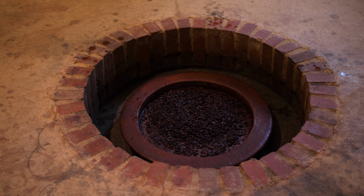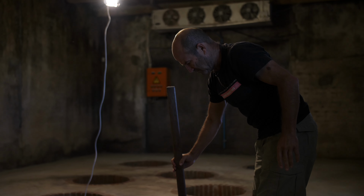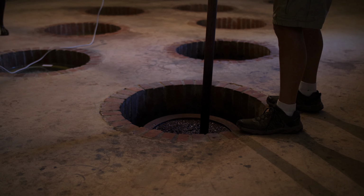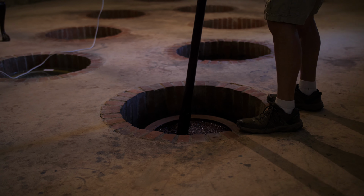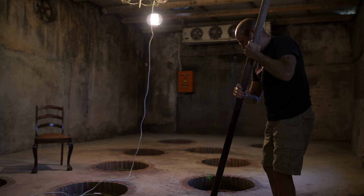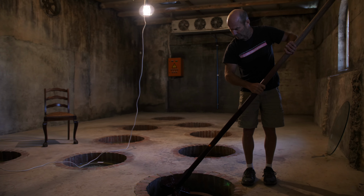The unique thing about these wines is they are made and fermented in clay pots which are buried under the ground, called queveries. Their sizes vary anything between 800 to 1,200 liters. Once you've planted these queveries under the ground, they're fixed. You can't uplift them. Some of the queveries, as I've said, which they've discovered, are over 8,000 years old.